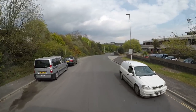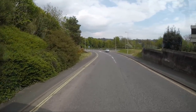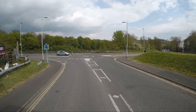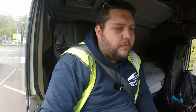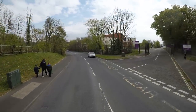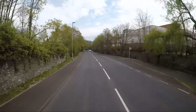Anyway, yeah, so we don't know exactly what we've got to do yet. The boss has sort of said make your way up the M5. I could potentially be doing the range tonight, so I am prepared to do a night out at the range. Not a problem. We'll just make our way up there. Like I said, we need to stop for half an hour break on the way up. I'm just going to concentrate on this child as I'm passing, just in case they fall over under my wheels. All clear.